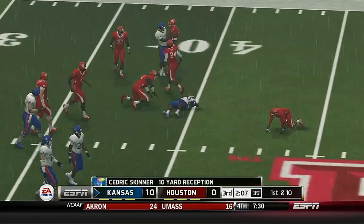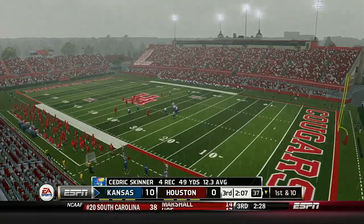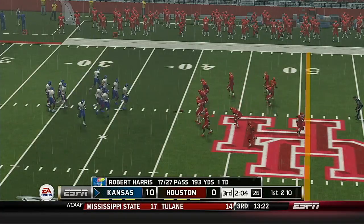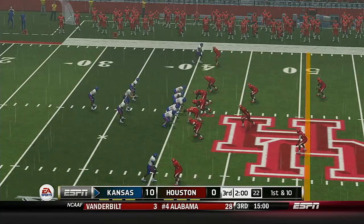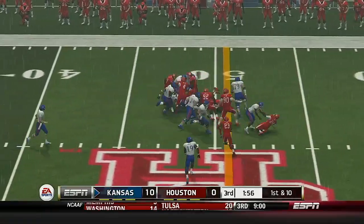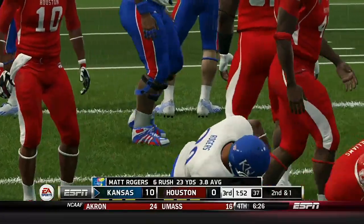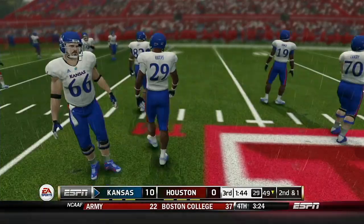Throws it in a hurry. He's tackled around the 40-yard line. That's good for a gain of 10 yards. That makes it first and 10. Tackles him hard at the 49. That brings him second and one.